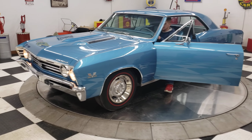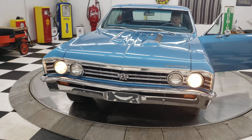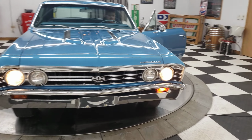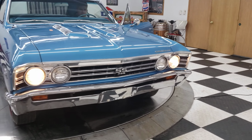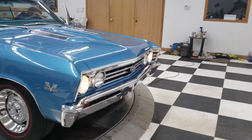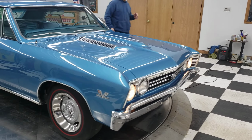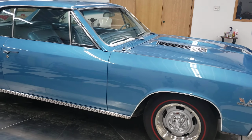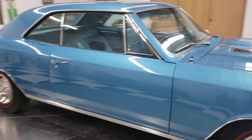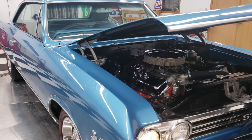Wipers work. Hear a little bit of squealing there. Probably got a little wet when I washed this car earlier, so.